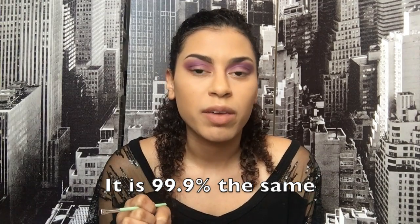Something like 99.1% of your genes are the exact same as everybody else. Or no, maybe 99.9% of your genes are exactly the same as everybody else. And that tiny fraction of a fraction is what's different about us. So I know that even in scientific terms, we are more alike than we are different.